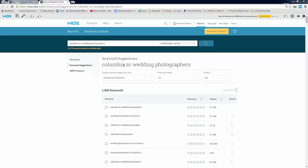I'm going to show you the difference between picking the almost right keyword and the right keyword. So right now I'm using the Moz Keyword Explorer tool, and you can actually use it for free for 2 keyword queries per day, which doesn't sound like much, but it actually is packed full of information. You can get a ton out of using just the free version of this.